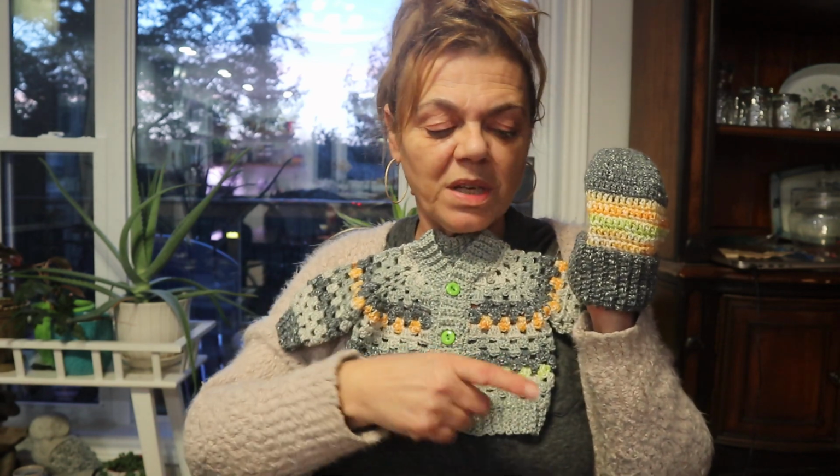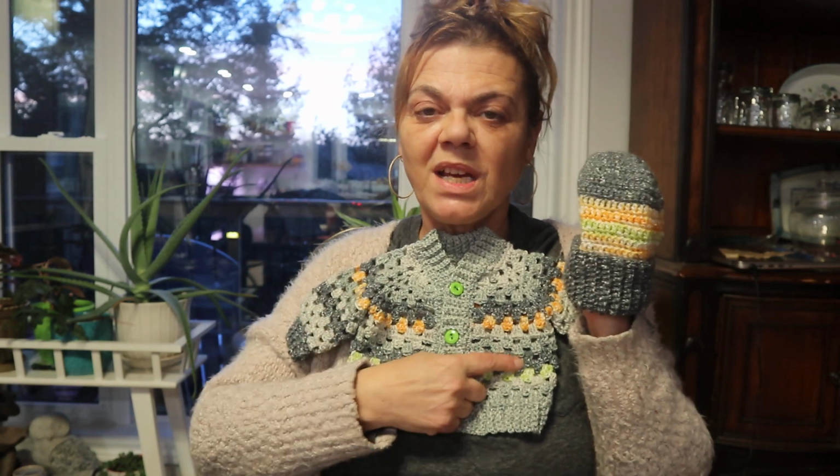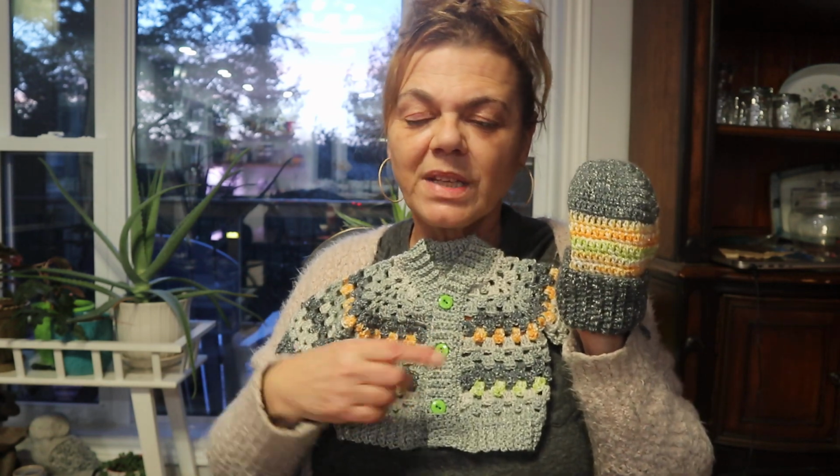And then I just crocheted a little hat to go with it. The reason is I had to color control because the color changes were so short that they didn't go all the way around. So I had to color control it, and the yarn that was left over that was cut out, I pieced it together to make a little hat.